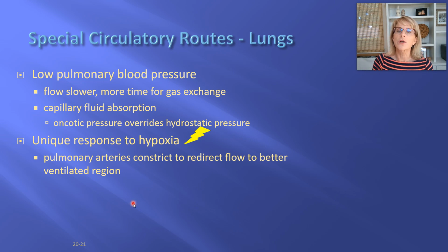Here's something that is particularly important for this COVID-19 pandemic. The lungs have a very unique response to hypoxia. It's very important that you know this for our exam. The little arteries and arterioles that supply blood to the muscle tissue, when the environment becomes low oxygen or acidic, that smooth muscle relaxes and allows more blood to flow through.